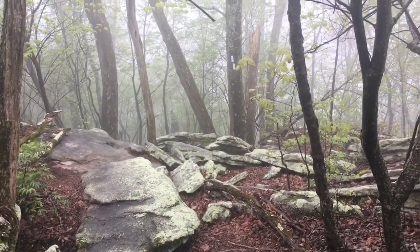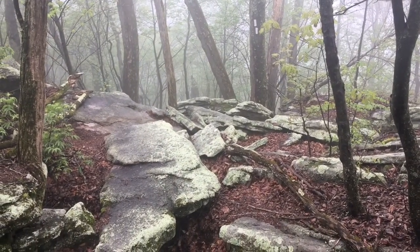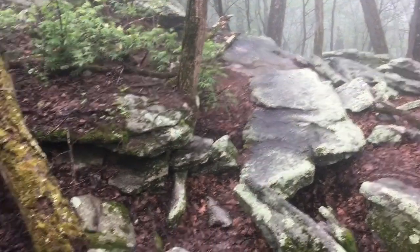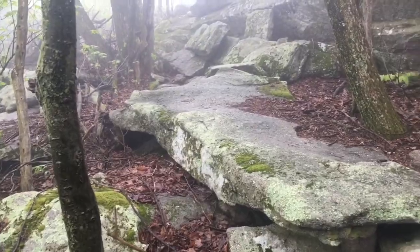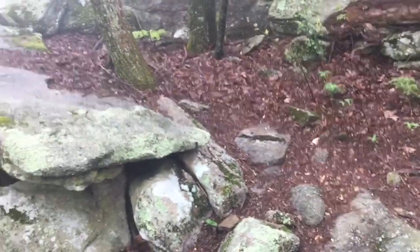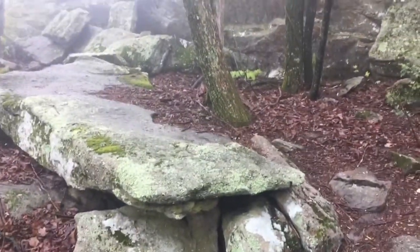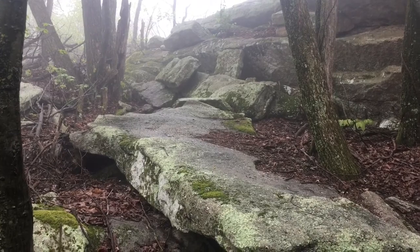I thought maybe when I got to the top of the ridge I'd get to speed up, but I've been navigating boulder fields like this for a while, and these rocks are wet and slick, so I'm having to take my time, make sure I don't hurt myself. Don't need to fall up here for sure.